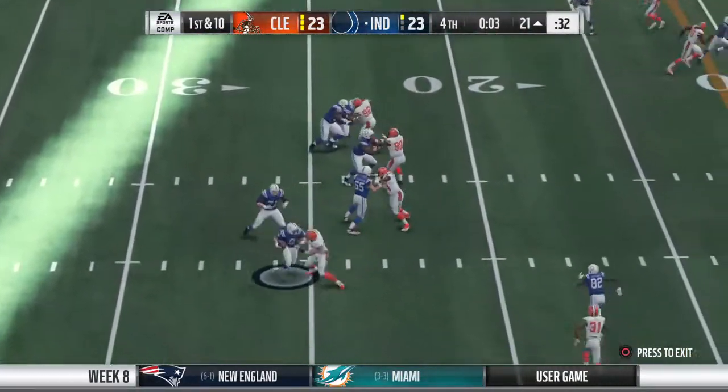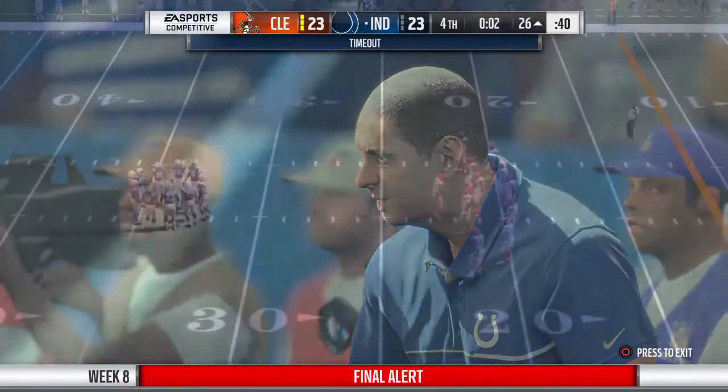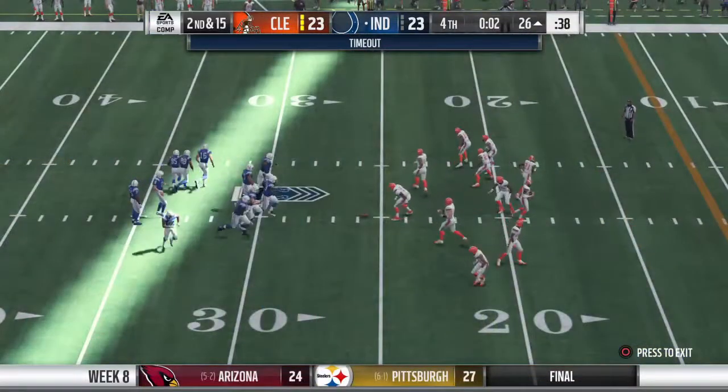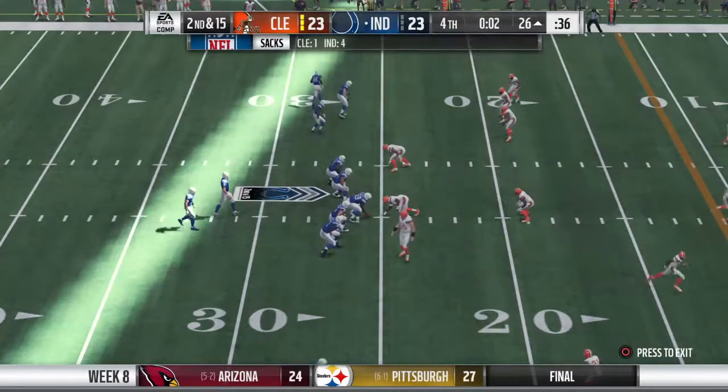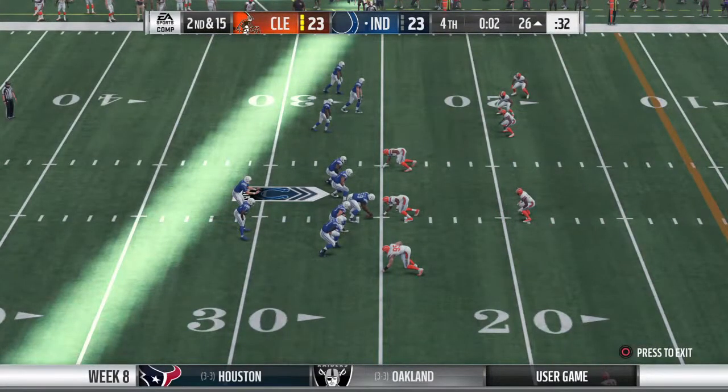Now back to throw. And no escaping this time as he'll go down. They got him for a sack. And we are set for a great finish as that timeout comes in with 2 seconds to go in this football game.